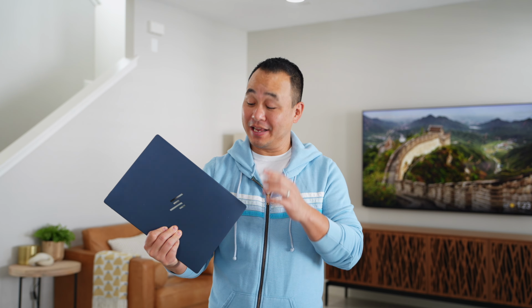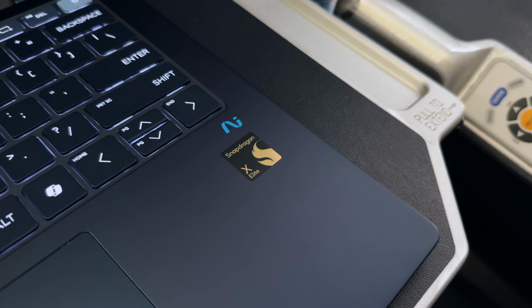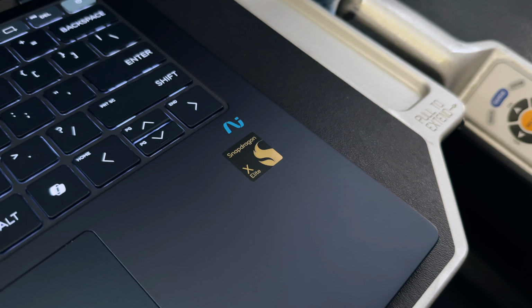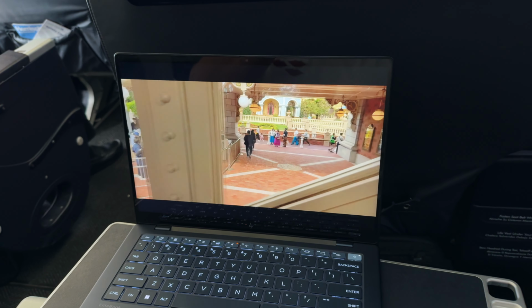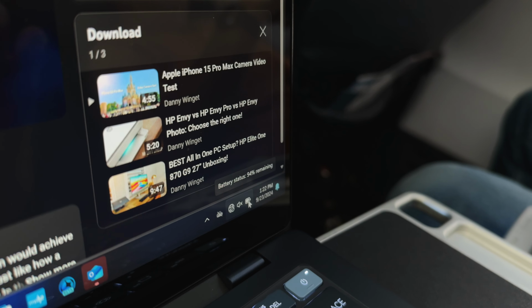Nope, not on here. Even though this laptop has a 59 watt-hour battery, the efficiency pushes this to 25 hours of video playback, which is insane. I actually tested this on my last flight, and it's incredible the way this laptop just chills on power consumption while watching movies or TV shows, so you really don't have to worry about battery anxiety. In real-world usage, of course, the battery life is going to be less, but I found this laptop to last all day and then some, so the battery life is good.